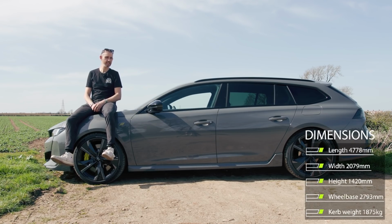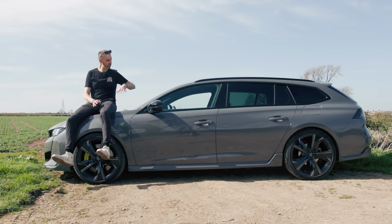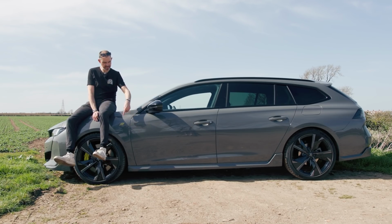It's selenium grey. You can option it in black or white, but it actually costs you more money, and I probably wouldn't do that. You can also option it with a pano roof for about 800 quid, which I probably would do. But all you can tell from it being PSE, Peugeot Sport Engineered, are these three scratches, green scratches.